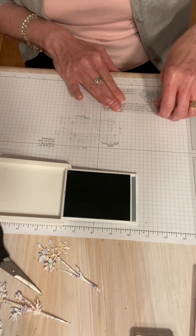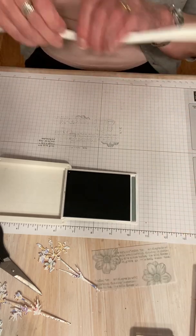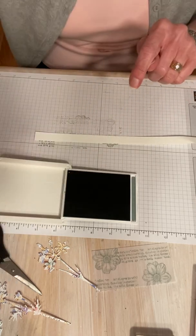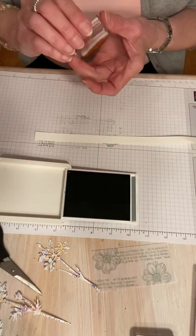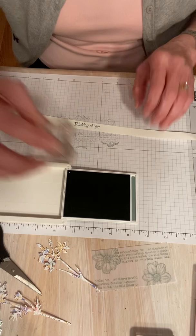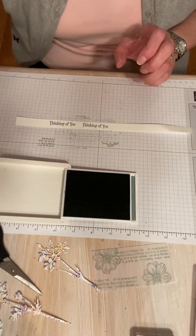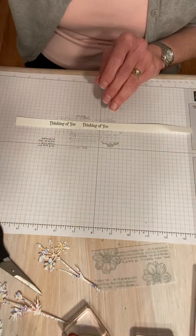Okay. Now, while that's drying, I'm going to stamp the Thinking of You from the set. Thinking of You. I'm going to stamp that right here on some white cardstock. Not perfectly straight. Better. Okay, I think I'm done with the stamping now.